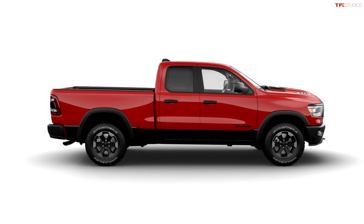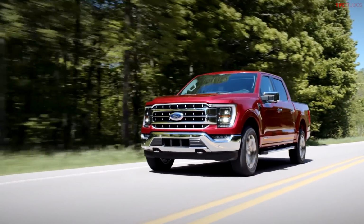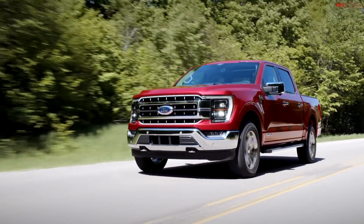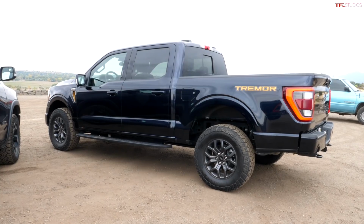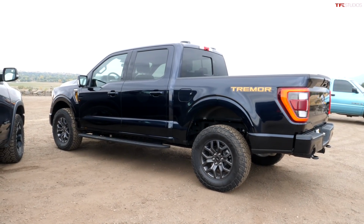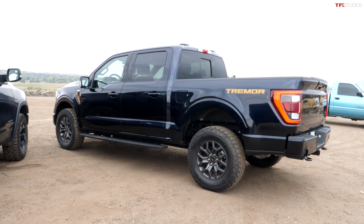Let's take a look at the Ford. Ford has had the F-150 FX4 off-road package for many years, and of course for the last 11 years the Raptor has been around, and the Tremor slots right in between the two. It's got more ground clearance than the FX4 and a little bit more capability that I'll show you soon, but it's not the all-out desert runner that the Ford Raptor is.